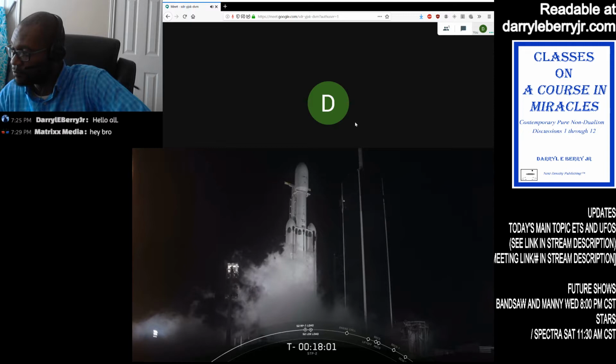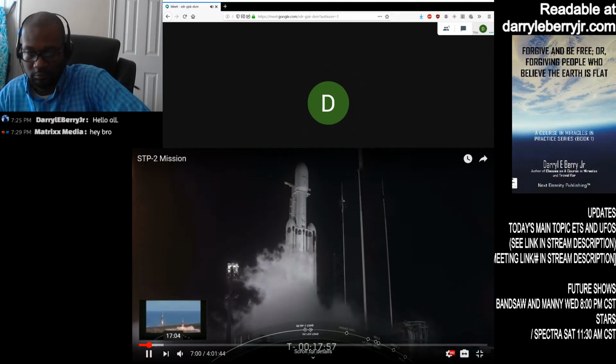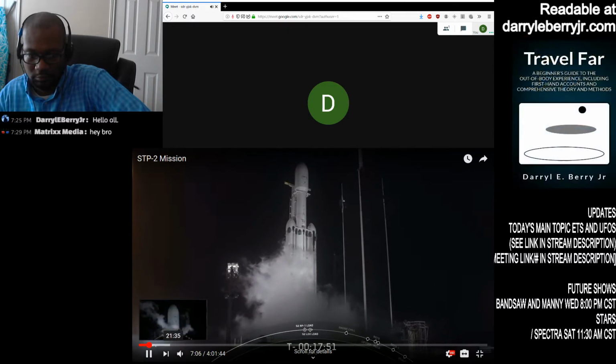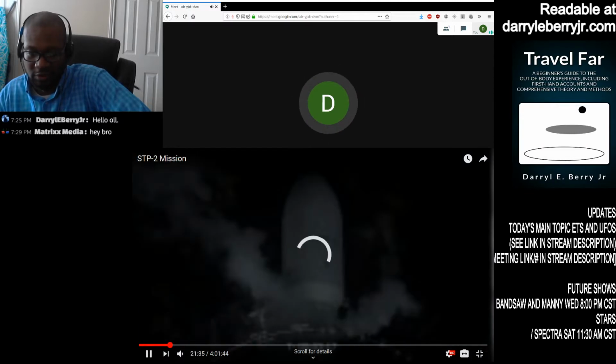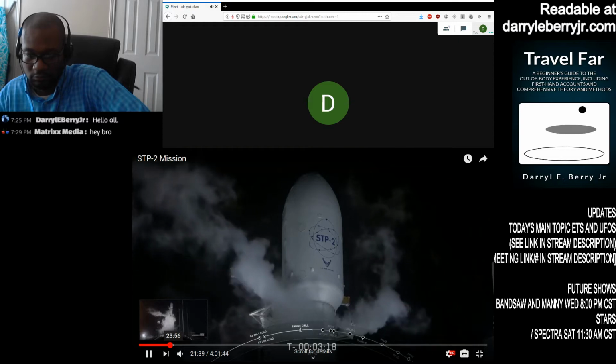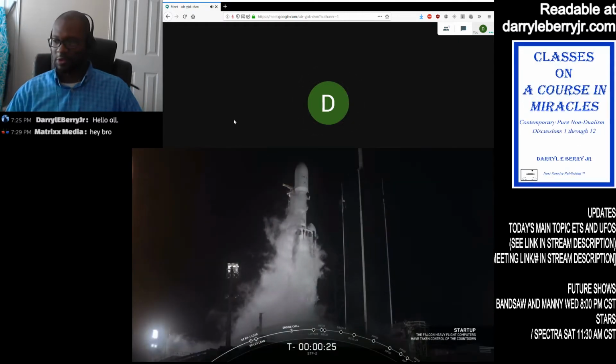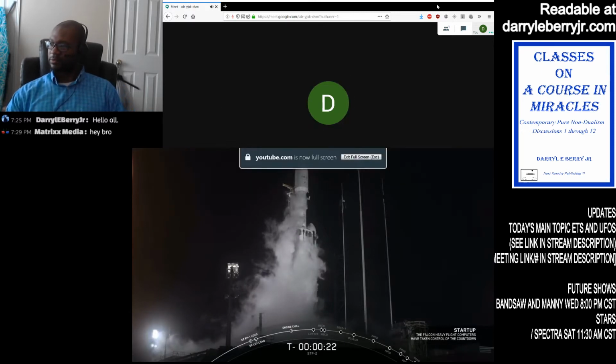Our 3 boosters will undergo 3 separation events and 3 landing attempts. There will be a lot of activity happening all at once over the course of the next 4 hours as we deploy all 24 payloads. The launch is about to start momentarily. We've got 30 seconds to liftoff.